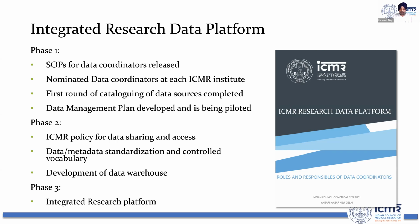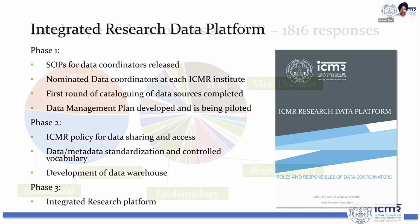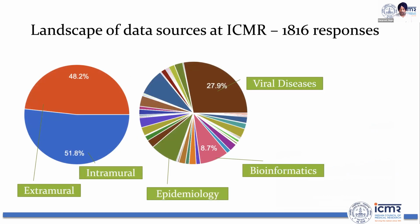Phase 2 involves developing the policy, for which we have constituted a committee, and probably the week after next we are going to have this meeting. And then we also have to work on metadata standardization and controlled vocabulary. This is just a glimpse of approximately 1,800 responses that we got on cataloging the data sources.